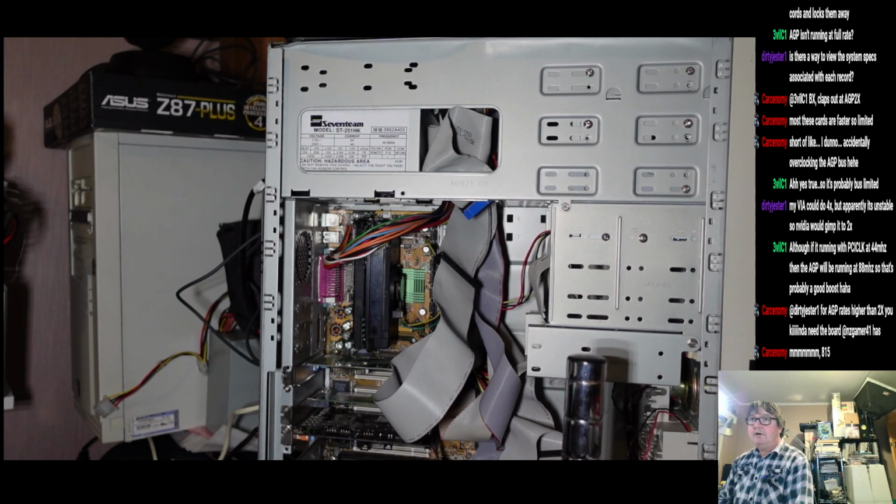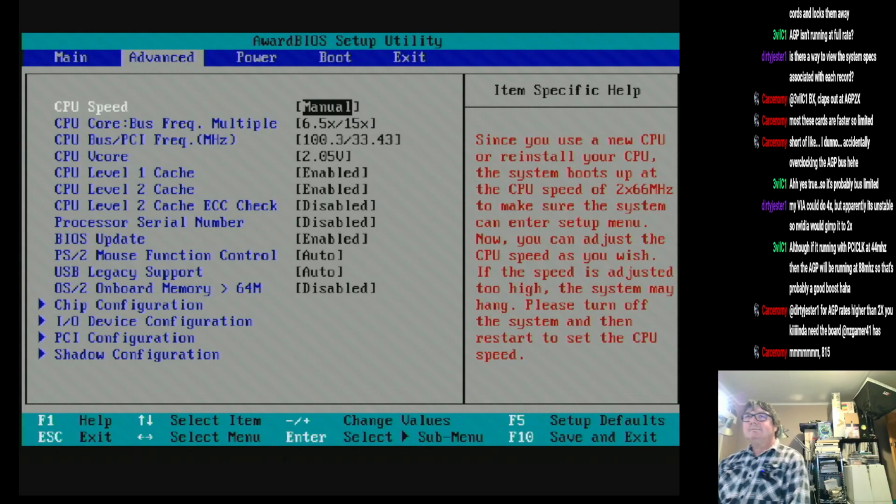Next question, is it going to fire up? Yep. Good. See, it sets it at 133. Oh, you didn't see that. Sorry. Locked up.